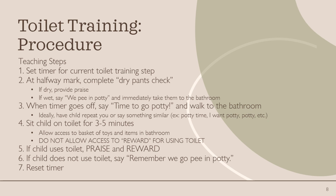Now, for kiddos whose reward is an iPad or a video or something along those lines, what you can do is you as the adult can hold the iPad and you can let them watch the videos. However, they're not able to touch the iPad. Whenever they successfully pee or poop on the potty, then you can give the child the iPad so the child has full control over the iPad for a couple of minutes. All right, so your child is sitting for 3 to 5 minutes, and then we're moving on to step 5.